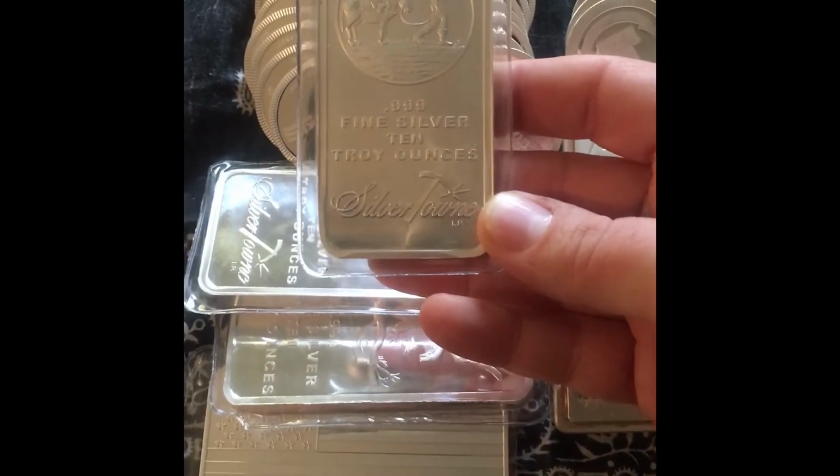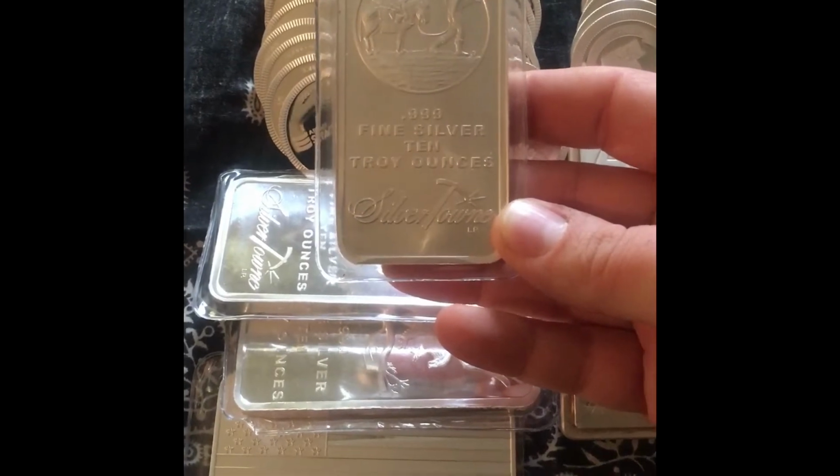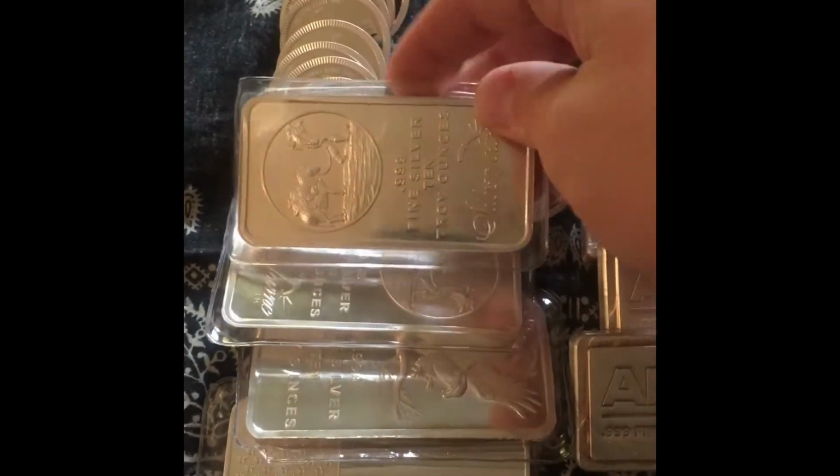That's kind of Silvertown's logo. But you need to have that in order to be sure that this is, one of the ways to be sure this is a real bar. You got to have the mint mark on it, and you got to have the purity stamped on it. So that is a 10-ounce bar.